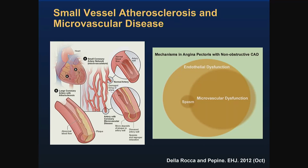And it includes not only the large vessels, but also the small vessels of the heart. And over the last decade, there's been an increasing recognition that the microvasculature of the coronary arterial tree not only becomes atherosclerotic, but also has a significant amount of microvascular dysfunction, endothelial dysfunction, and frank spasm that can lead to additional symptoms of ischemia and evidence of perfusion defects, even when the large artery may be open. And this is a condition that's often termed non-obstructive coronary artery disease, because we can't see this with typical angiography.